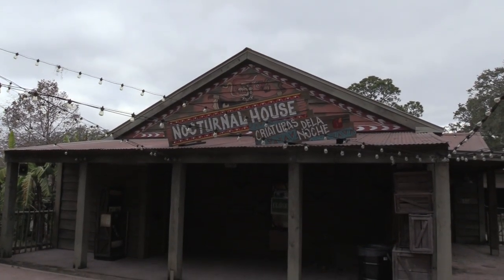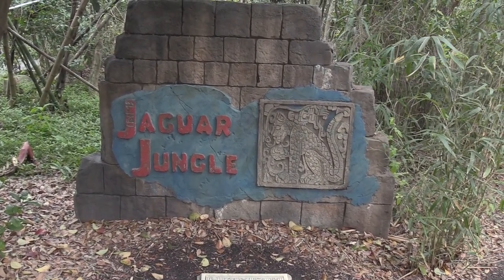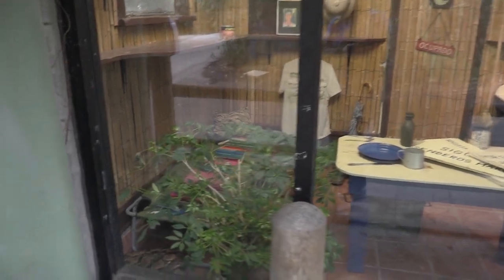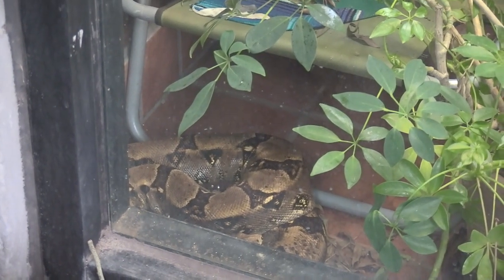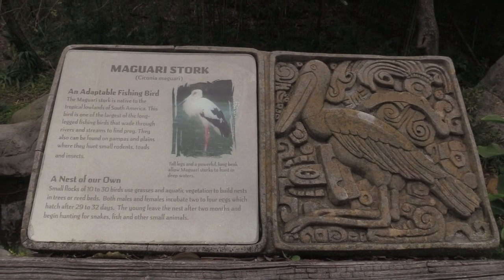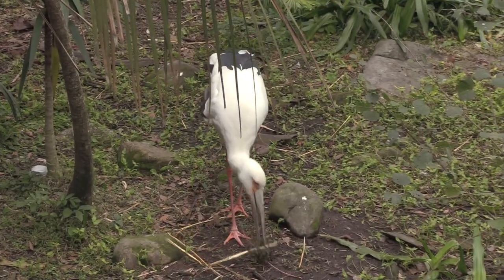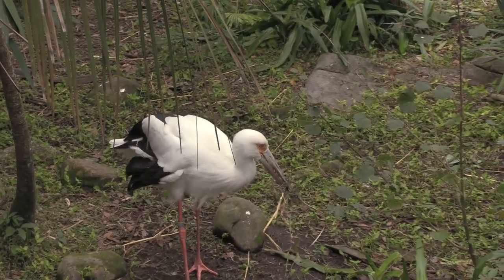Alright, unfortunately the nocturnal house is also closed. Alright, Jaguar Jungle. Got a common boa constrictor right inside here. He's here on the bottom. Finally saw him. There we go, common boa constrictor. I got some Agouri stork. This guy's out. He doesn't care it's cold. Got another one walking around getting something to eat. Yeah, there he's cleaning up.